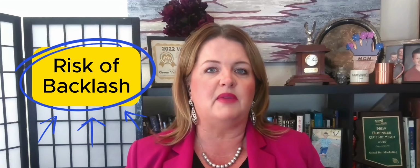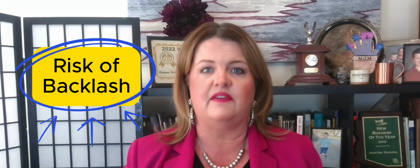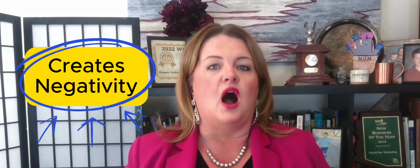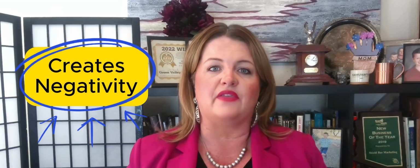But there's a flip side to negative marketing, and if you're not careful, it can backfire. Here are some of the downsides. Risk of backlash. If your negative message is too harsh or feels unfair, it could alienate your audience. People don't like when brands go too far in criticizing competitors, and it can hurt your reputation. Creates negativity. Always focusing on the negatives might associate your brand with negative feelings rather than positive solutions. You don't want your brand to be remembered for dragging others down.